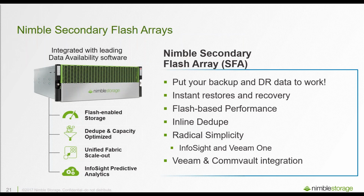Secondary flash arrays are very popular as backup software tends to add new features such as instant VM recovery that test the performance of traditional target-based deduplicating appliances common in most data centers for backup data. No longer do you need to buy a backup appliance that's designed just to hold backup data. Your secondary flash array can do that job, but also allow you to run lower performing test dev or DR type VMs side by side with those backups.